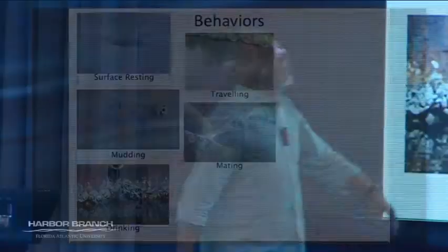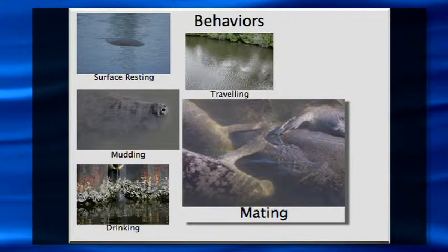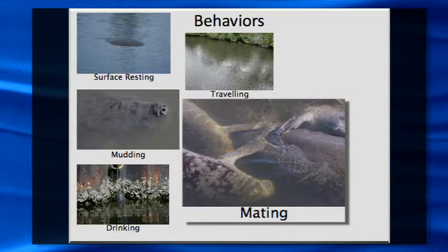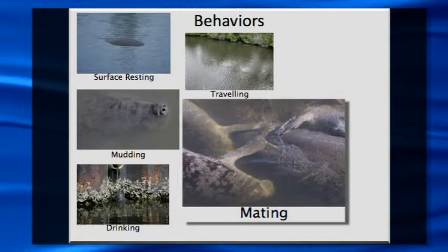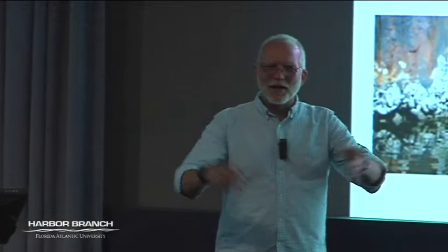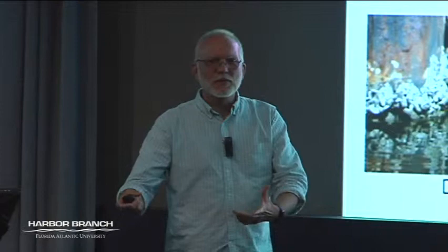Mating behavior, manatees are fairly promiscuous. And so you've got a female who's in estrus, and lots of males trying to mate with her. And so there's a lot of this kind of contact, but it often gets much more agitated in what we call cavorting as a sort of manatee foreplay. And the cavorting involves thrashing the water and everything. The mating, sometimes females will beach themselves, and the males will follow them right onto the shoreline.